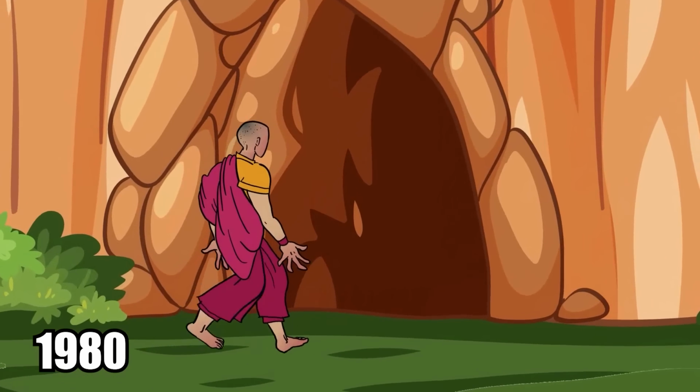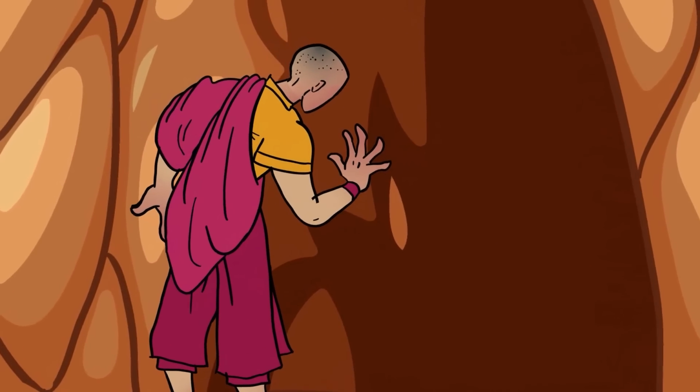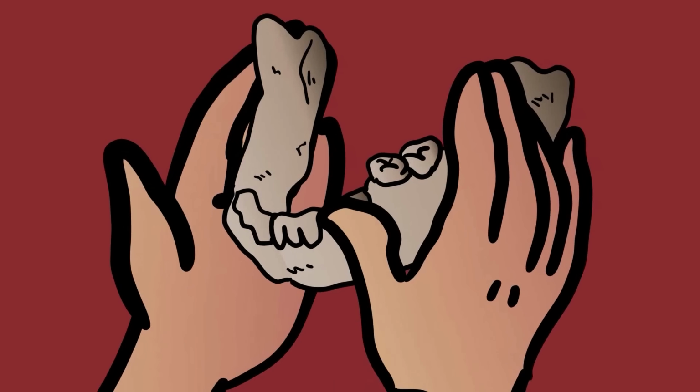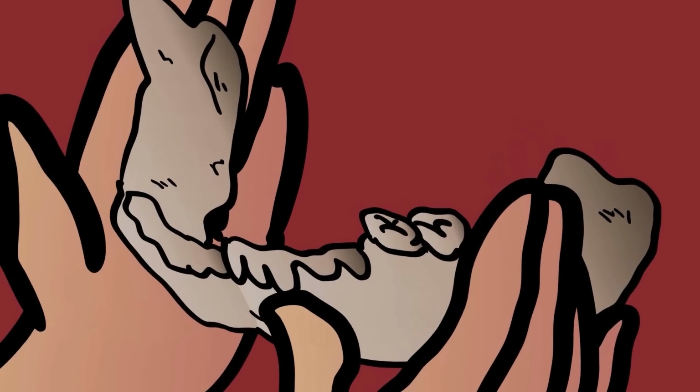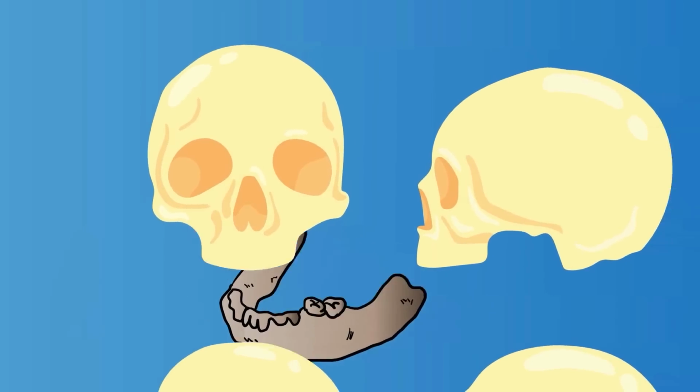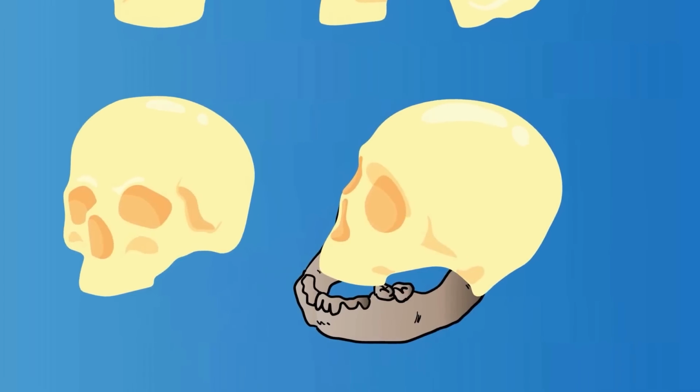In 1980, one local monk going on a retreat into the caves found something he hadn't anticipated. That thing was a jaw with two giant teeth set into it. While it does appear human, it isn't entirely. It doesn't match with any human jawbone from today's humans.